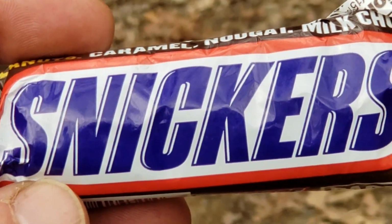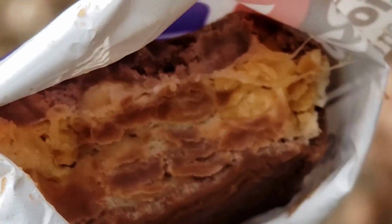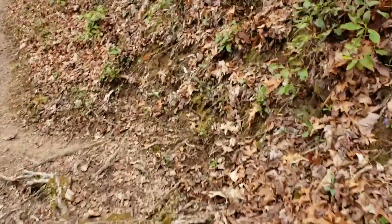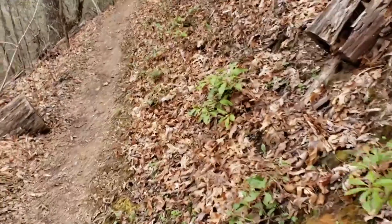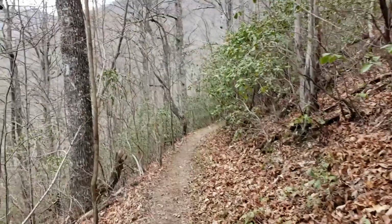One mile to Jacob's Ladder. Snickers versus Jacob's Ladder. Yum. Here we go, going down the trail now. We're within about a quarter mile of Jacob's Ladder, which is a very steep part of the trail.